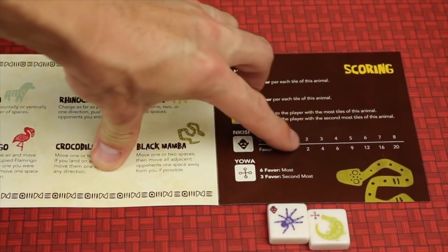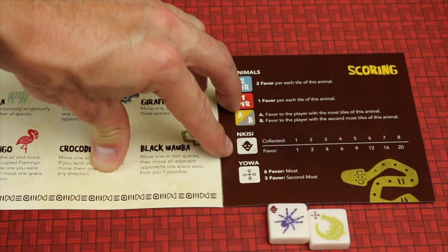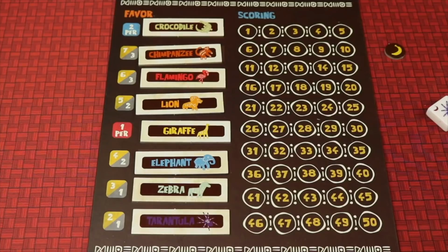The replayability of this, it is a pretty abstract game with that set collection and that market manipulation. But having all of the animals sort of work differently and having the board be different every game really sets this up for like unlimited replayability because you're just trying to work out this puzzle.